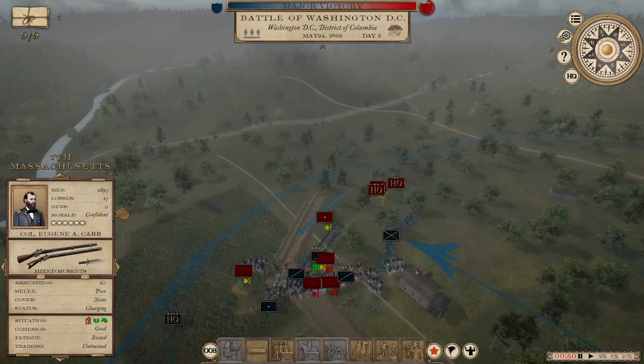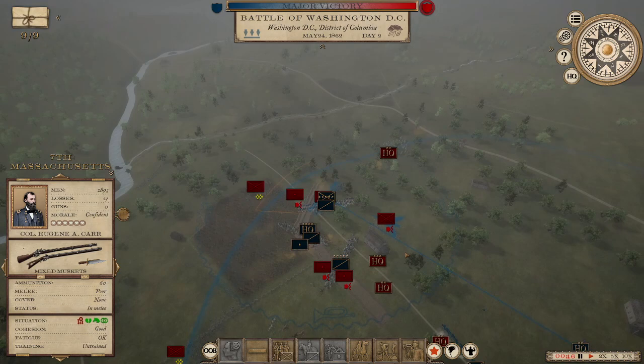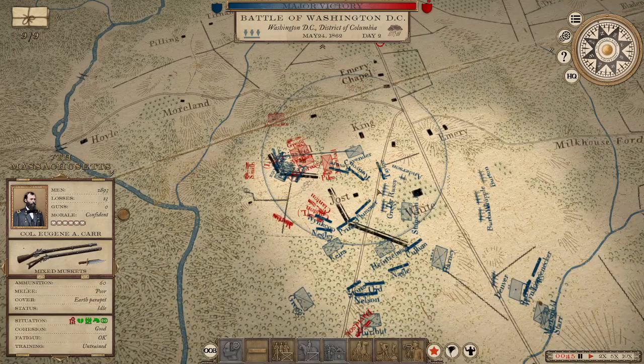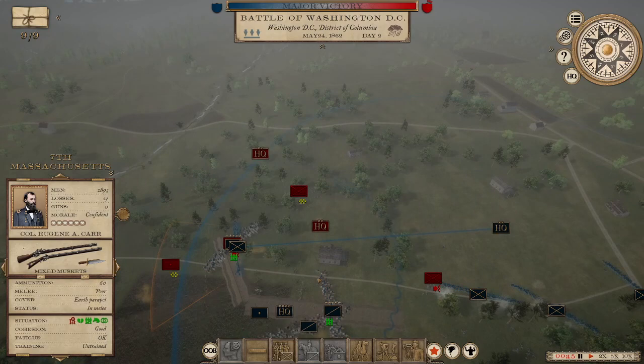Not much commentary in this one, but major victory, Battle of Washington, D.C. Couldn't really ask for better. Very passive enemy AI, just sort of let me walk up and grabbed an advantage on the left side of their line and just pushed it. Saw a chance to charge the guns with my cavalry. Don't often get those opportunities, and I went for it. It went pretty well. So major victory.